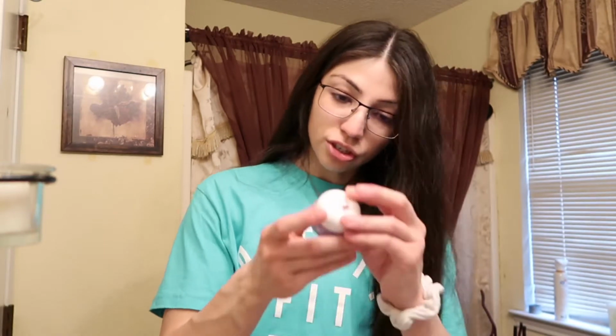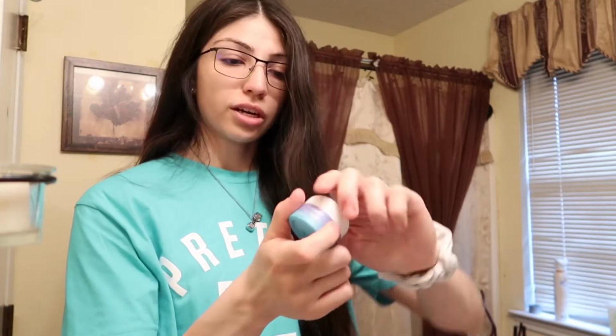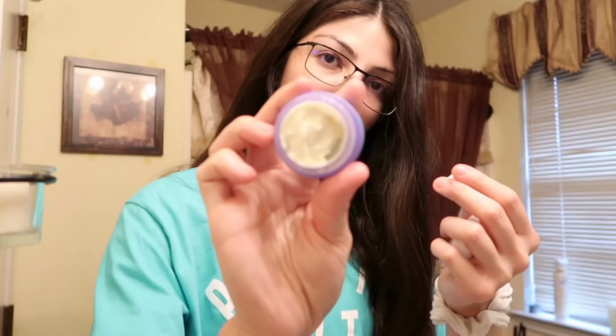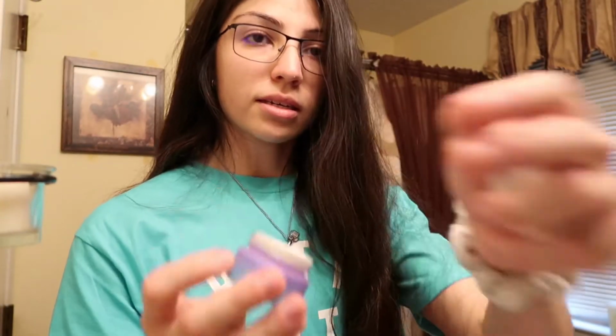This is the moisturizer, I believe. Yes, this is a face moisturizer, not just a hand cream. Let me smell this. It's a little bit more yellowy than the eye cream. It smells amazing.